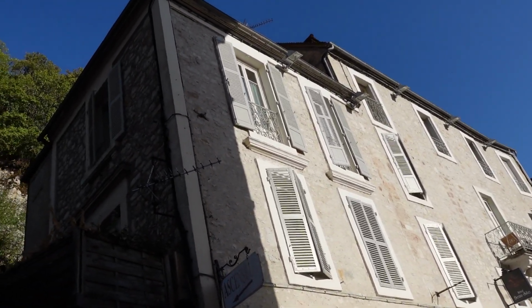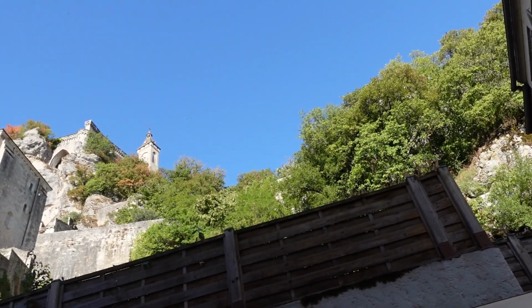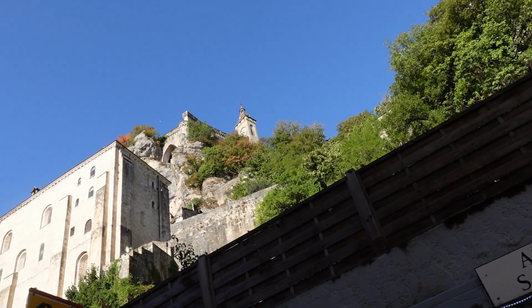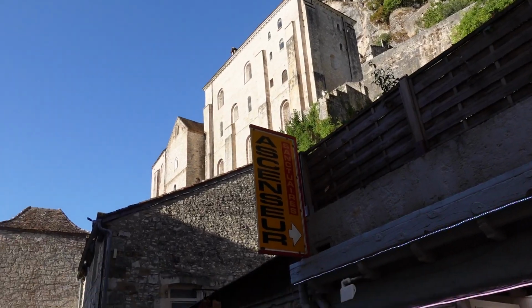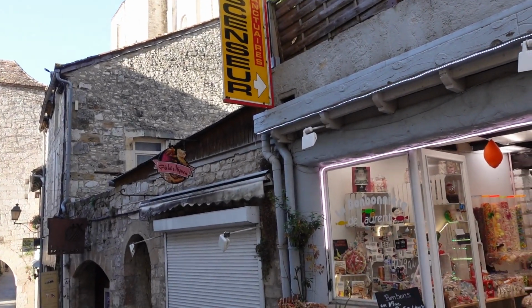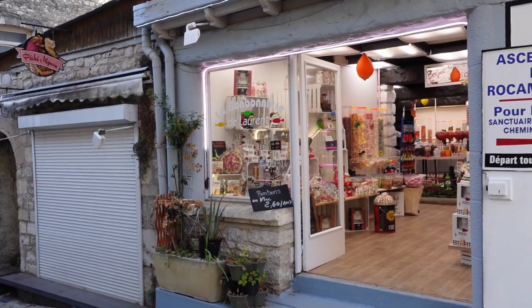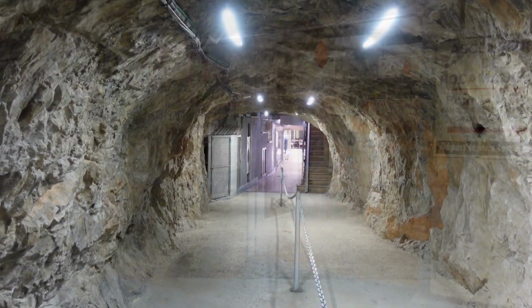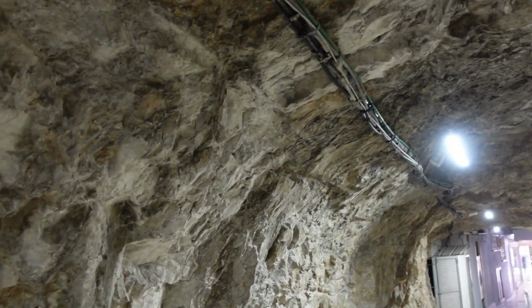Left the hotel now because we want to go and visit the sanctuaries, which you can see up there, and because of the heat we are now looking for the lift. And here it is, right next to the sweet shop. We're waiting for the underground lift, which takes visitors to the sanctuaries every 10 minutes.